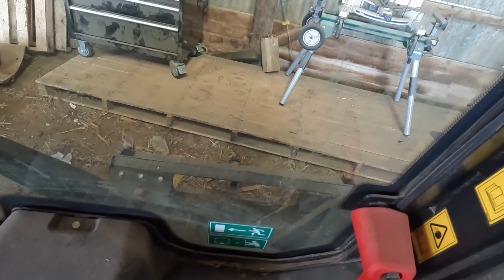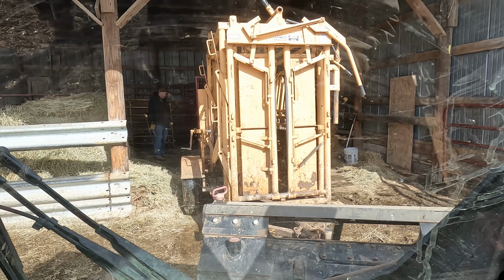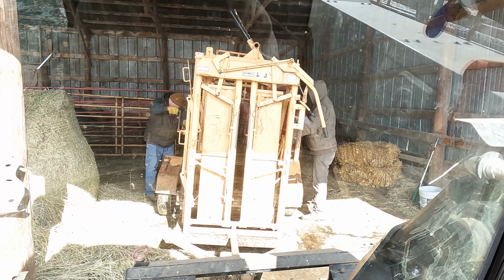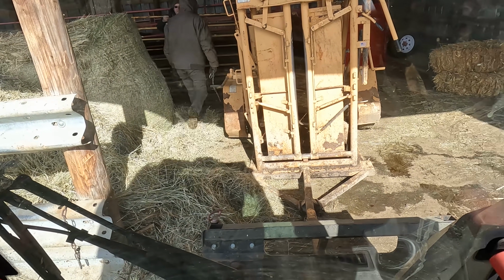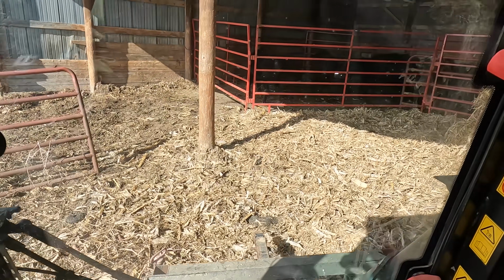Matt just showed up. Time to put the receiver hitch on and back it into the pole shed. It's always a good feeling when this job is done. I'm gonna park the JCB over here so they can't push against these gates.